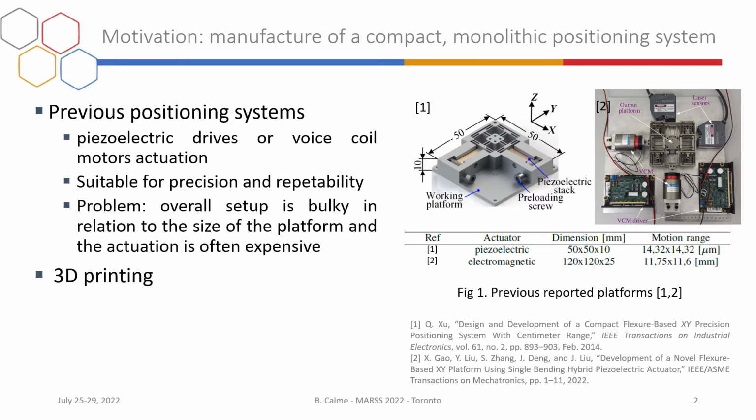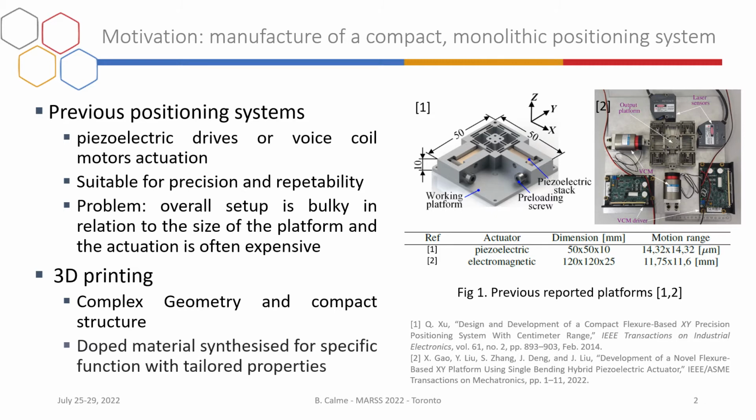In addition, this type of actuation is also often expensive. 3D printing and the arrival of composite polymers on the market have brought new axes of reflection. The freedom of design brought by this manufacturing process allows a lot of freedom in terms of geometry. This allows, in particular, to obtain monolithic and compact structures. The use of composite material with specific properties is also an asset. The doping of a polymer matrix with carbon fibers allows turning an initially insulating material into a conductive material, and that's what we will use.